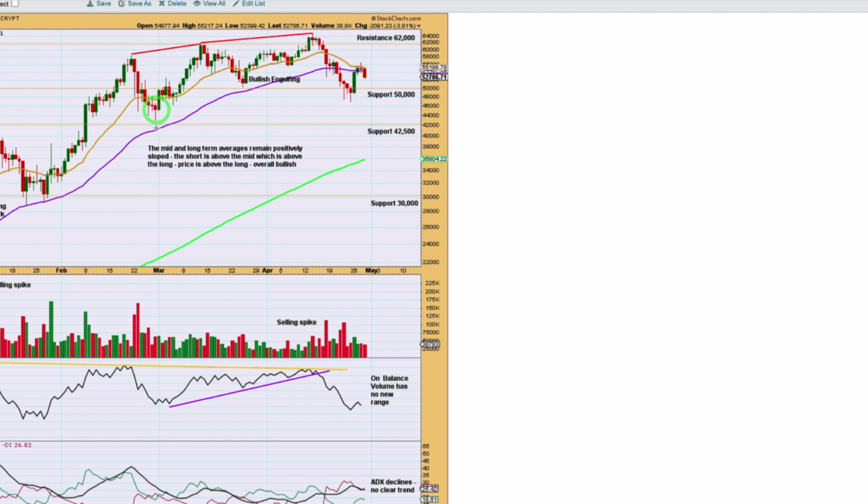What about this? Here's a hammer followed by a bullish engulfing candlestick pattern, which did have a little support from volume. I'm comparing it to the two candlesticks prior. Volume starts to pick up on that bullish candlestick. Yes, we have some confidence in that, and yes, it was a sustainable low. That low has not been exceeded.